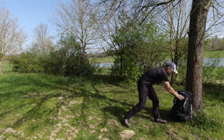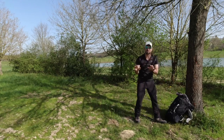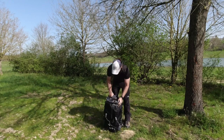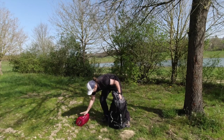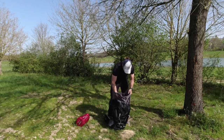Next thing I do is get my kit out ready, so I can lay it all out. And I like to do things in order. So once I've got my tent ready, I go, right, here's my sleeping mat. This is a Trek 5 standard. It's a self-inflating mat, just to make life a little bit easier.